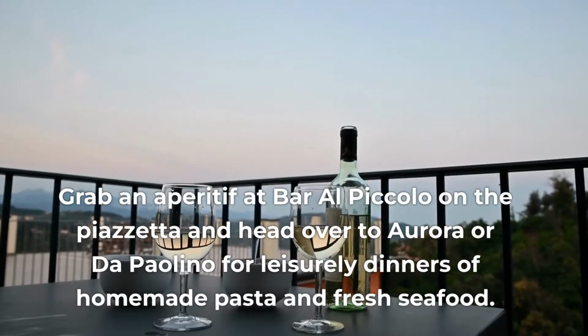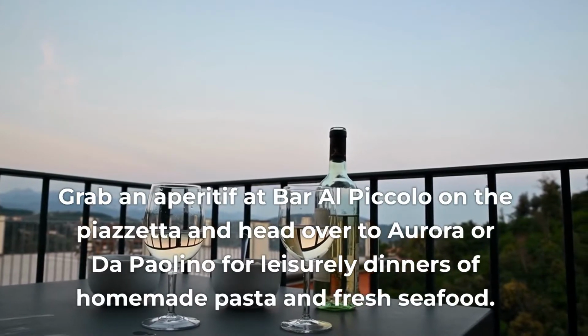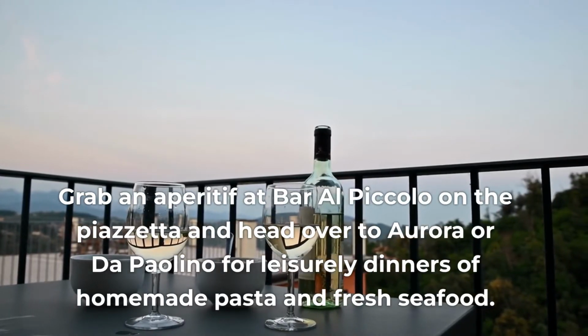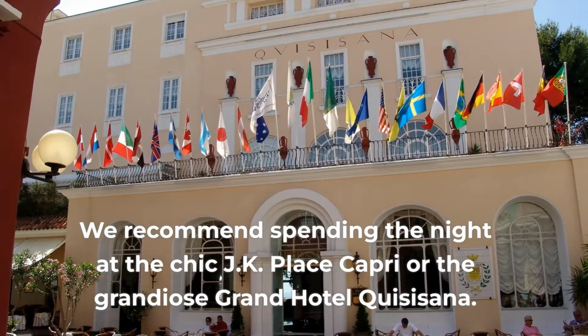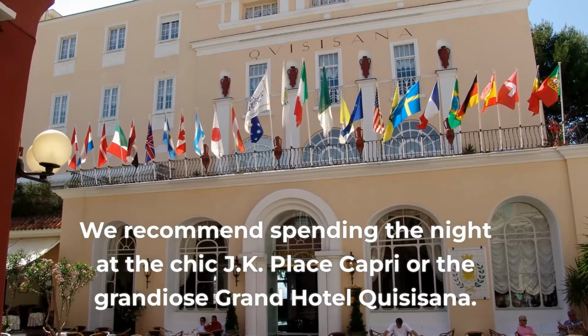Grab an aperitif at Bar Al Piccolo on the Piazzetta and head over to Aurora or Da Paolino for leisurely dinners of homemade pasta and fresh seafood. We recommend spending the night at the chic JK Place Capri or the grandiose Grand Hotel Kisisana.